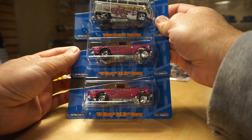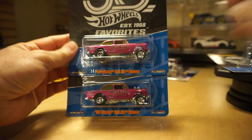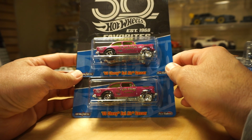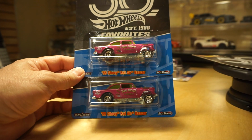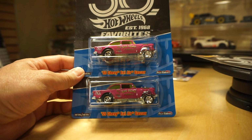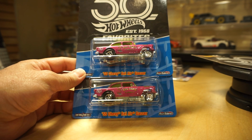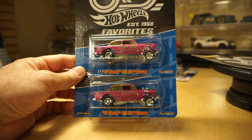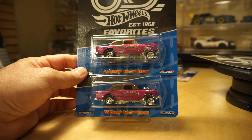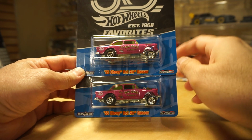editions, 50th favorites. And they had, of course, the 55 Chevy Bel Air Gasser, the pink one. We don't see those up here that much, but the Kroger I stopped to, I counted them. They were on end caps, and I counted at least 44 pink Gassers there. If that were here in Maryland, where there's heavy collecting, they would never be sitting there. They'd all be gone from all the collectors.